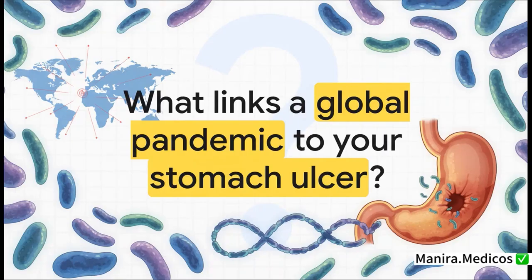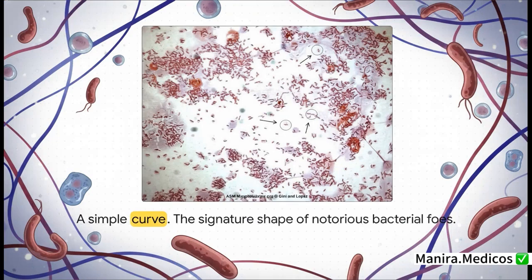So let me ask you a question that sounds a bit like a riddle. On one hand, you have a devastating disease that can sweep across entire continents. And on the other, a nagging stomach ulcer that you or someone you know might have. What in the world could possibly connect those two things? Well, the answer is this. It's a shape, a simple, elegant curve.